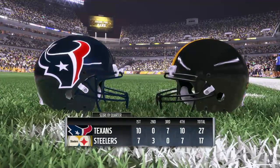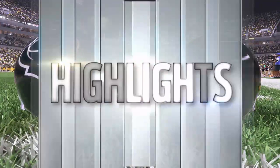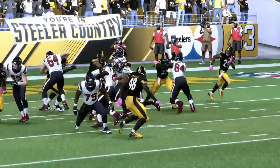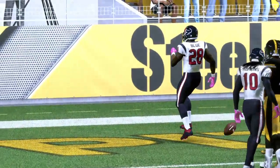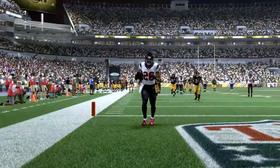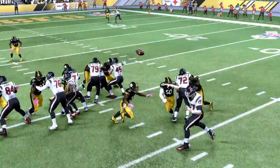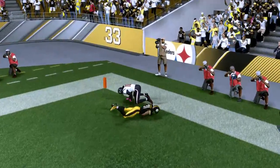So for Houston, it may not be too late to salvage their season as the win moves them to 2-5 now on the year. And they'll be able to enjoy this one through the bye week before they get back at it again. Meanwhile, for the Steelers, the loss drops them back to 4-3 so far. And they'll be at home for one next week as the Baltimore Ravens come to town.